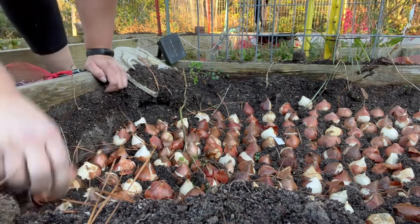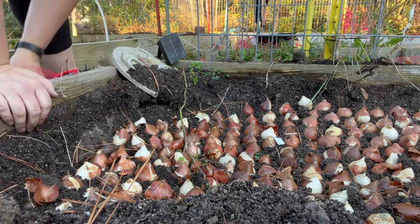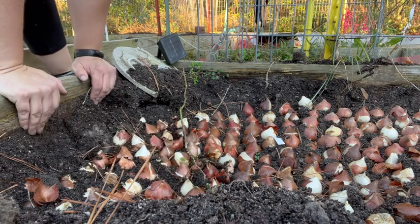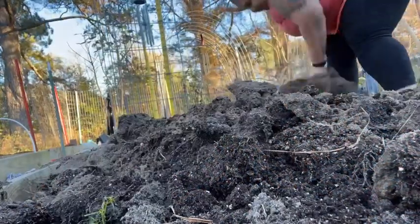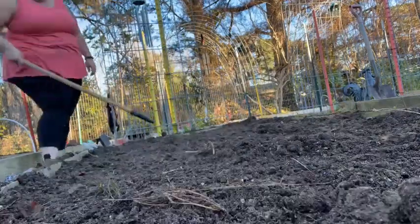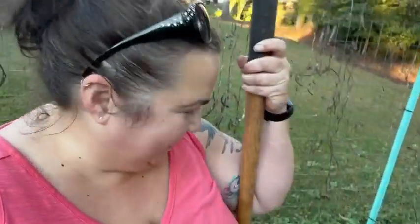So, last bulb, woohoo! So, yeah, it'll be a nice variety of colors, and I cannot wait to share their beautiful blooms with you all in the spring. Let's get these covered up with some dirt. I'm done. So excited to finally be done.